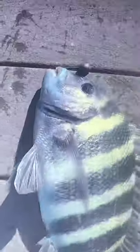Oh, no. It's a sheepshead. What the heck? Alright, it's looking like a, yeah, that's a keeper sheepshead too. Probably like 13, 14 inches. Alright, this sheepshead is 13 and a half inches now. It's gotta be 12, so that's good. Alright, final look at the sheepshead. Keeper.